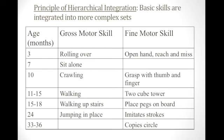Some examples of fine motor skills follow that same pattern. First, children get the open hand and reach and miss, right, where they start to coordinate hand-eye coordination so they can grab things. By 10 months of age, they can grasp things with a thumb and finger. They can start to stack things by 11 to 15 months of age. And eventually, right, they can start to imitate strokes on a piece of paper and eventually copy a circle by about 3 years of age. And these, again, form the foundation for much more complex skills.